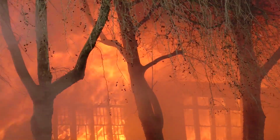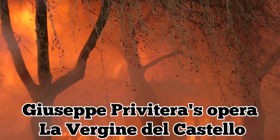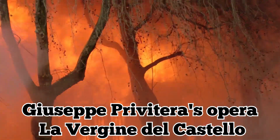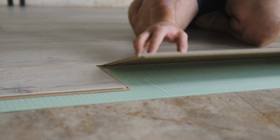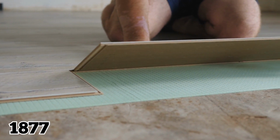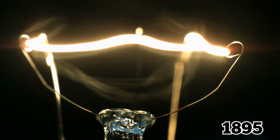The theater went up in flames on May 25, 1873 during rehearsals for Giuseppe Privatera's opera La Vergine del Castello, and its interior was extremely damaged. Thankfully, repairs were made within 4 years and it reopened in 1877. It switched to electricity as a safer alternative to gas lighting in 1895.